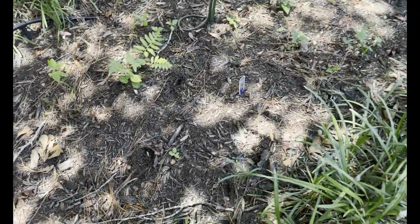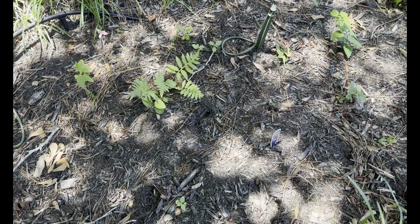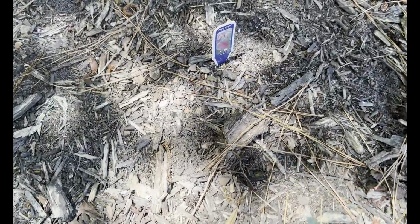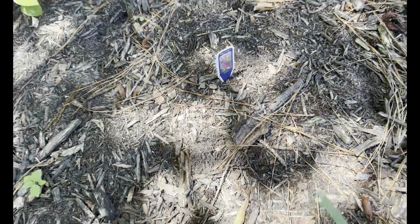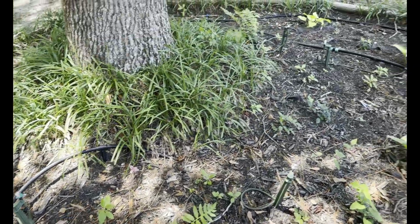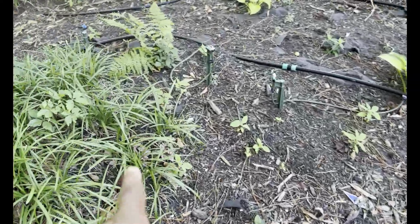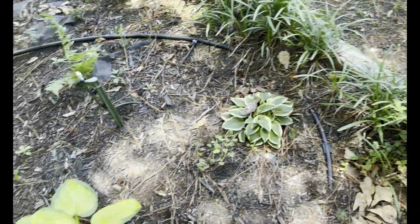And I haven't pulled anything much yet because I was waiting to see what came back and what didn't. Because I was looking for this plant here to come back. And caladiums I had out here, and they did not. But I do have another polka dot plant there. I'm going to walk on in here. And then here is another polka dot plant there. And then I have some more hostas here that came up.